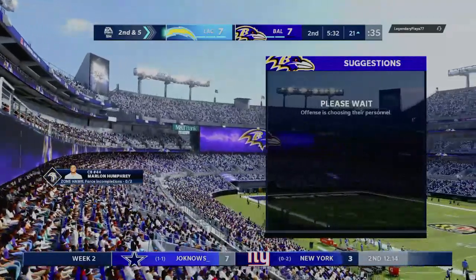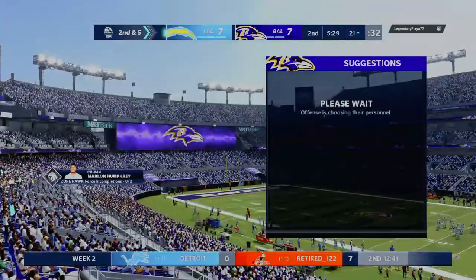5 yards is the tally on 1st down. That brings up 2nd and 5.